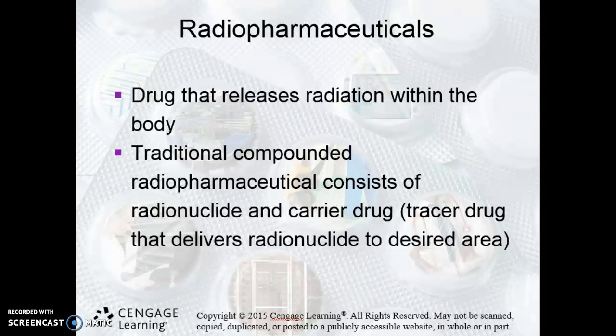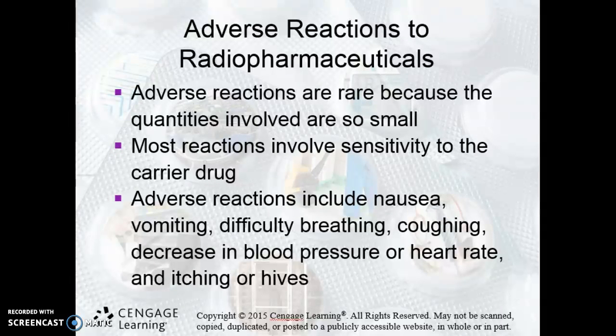There are some reactions to radioactive materials, but it's a very, very small amount that you're getting, so the chances of having a reaction are very, very slight. Usually it's just some sort of sensitivity, maybe itching, hives, that kind of thing. There are some medications that you might be taking that could interact with the radiopharmaceuticals, so you'll have to make sure that you provide that information to the pharmacy so that they can make sure that there is no reaction that might occur because of the interaction between those two medications.